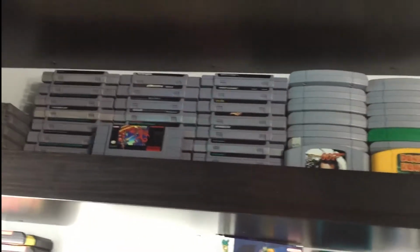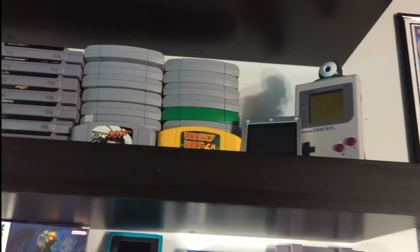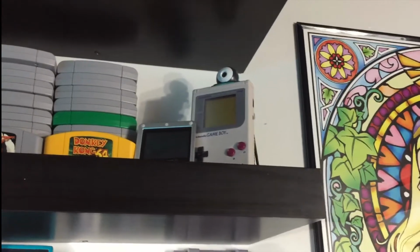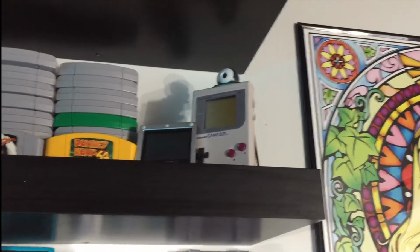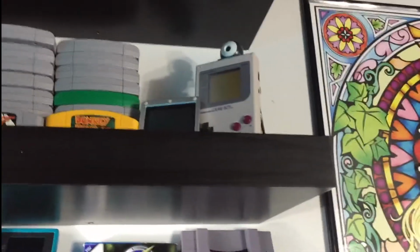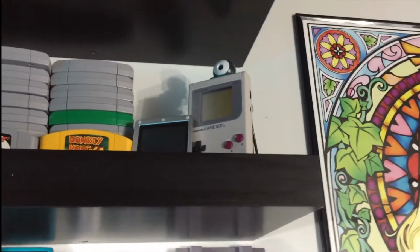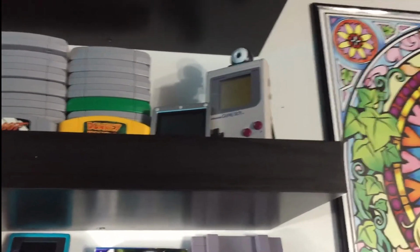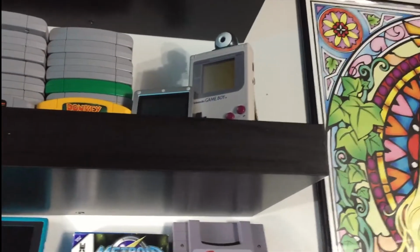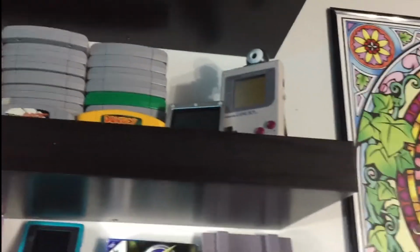Then we got NES collection over here, the Super Nintendo right here, and a stack of N64 games. It's a shame, I wish they kind of put the labels on the side of them. And then we have the Game Boys here, the SP and the original Game Boy. Now this wasn't one I bought from a collector's store. This one has actually been around since the early 90s when I got it. So this is the same one. It's still in great condition. It still works. You pop 4 batteries in, still works. Got the Game Boy camera put in there just to get a spot for it.